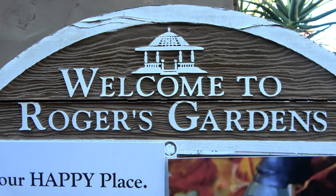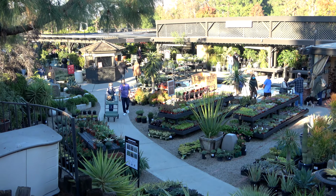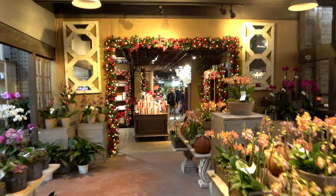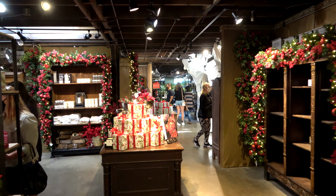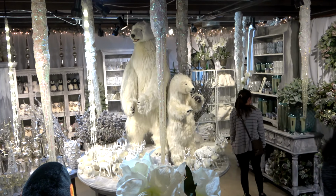No visit to Orange County would be complete without a visit to Rogers Gardens. This is the most impressive garden center I've been to anywhere in the world. A, because it's huge, and B, because it feels a little bit like the Disneyland of nurseries. Why do I say that? Well, because they go all out to decorate for the holidays, for Halloween, and for Christmas. I was here at about Christmas time, and so they've got train sets set up and animatronic polar bears.